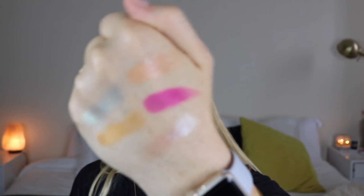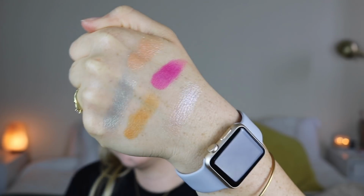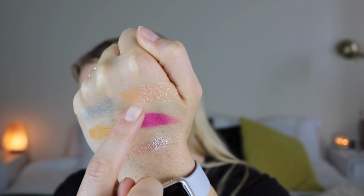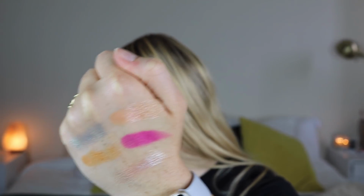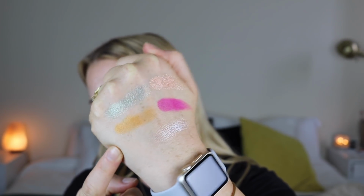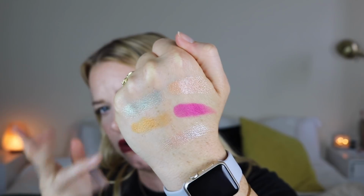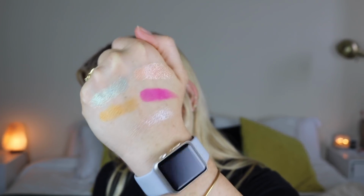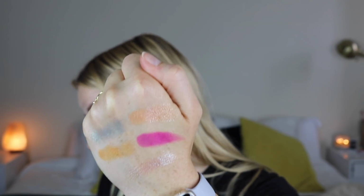Clean my hand, got a makeup wipe. I'm gonna swatch these. Okay, so I swatched some of my faves on my hand here. So this blue one is called Special Delivery. This peachy one is called Don't Leave, I believe. No, Flipper. The orange and gold is called Bumblebee. This is one of my favorites. I actually did a full video using it on my eyes. This magenta gorgeousness, one swipe insane pigment, is called Don't Leave.